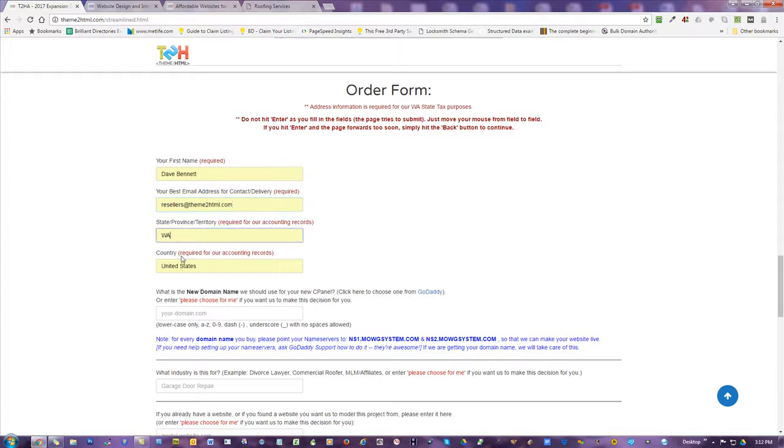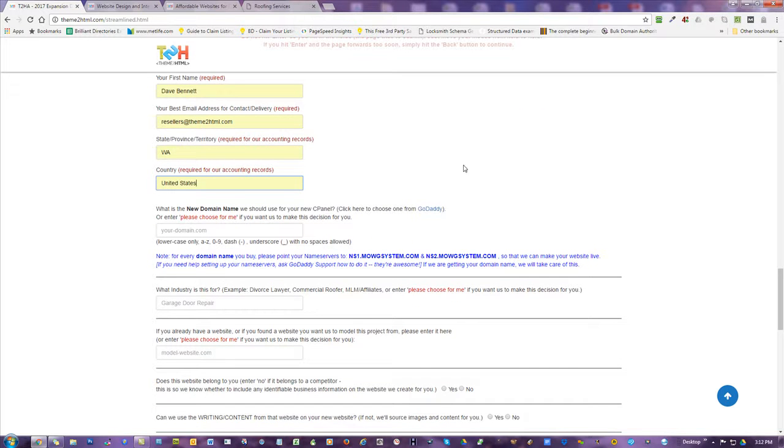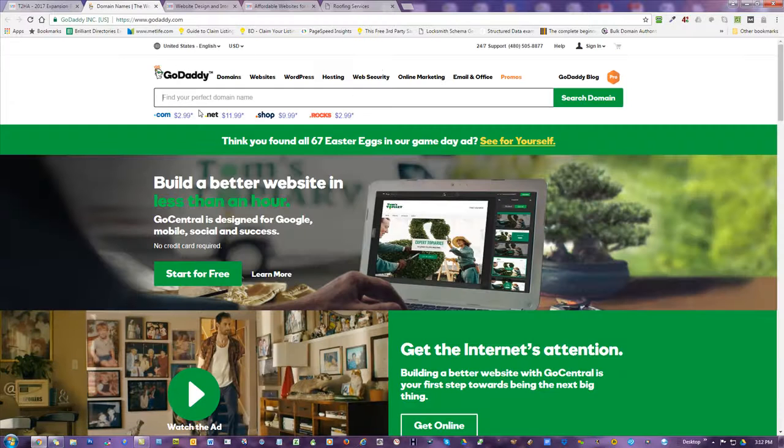So just move your mouse wherever it is you need to go. You need to put just the basics in the top: your name, email, what state you're in for our accounting records, what country you're in, okay, state, province, territory, and then what domain name do you want. If you don't have one yet, you can click here to choose one from GoDaddy. Okay, and just find your perfect domain name, search, and then let us know.